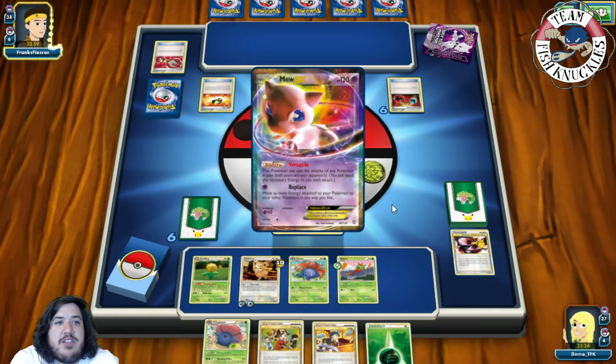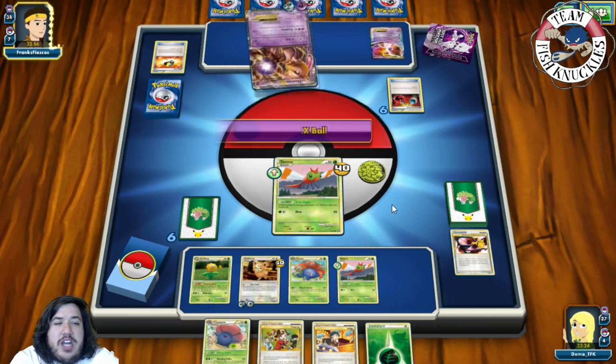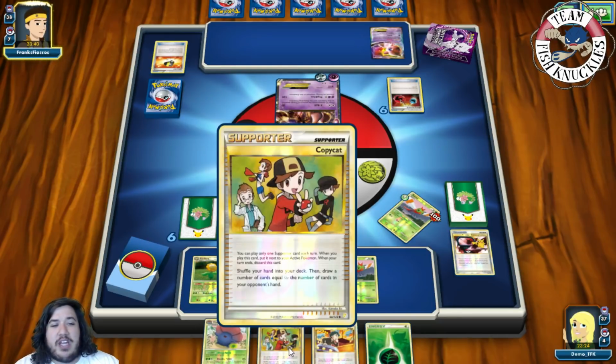There's a Mew coming down to the field, which has 120 HP. It's not too scary. Teddiursa can just one-shot it. So Mew coming out and an X-Ball for the knockout. My opponent will go down to 5 prize cards. But right now, that X-Ball's only doing 20, 40, 60, which, I mean, 60, 80, 100. He can't knock out our Yanmega next turn, so we'll at least have 2 turns of attacking with it, which is fantastic. So we'll send up the Yanma, put down Vileplume, play Copycat most likely.